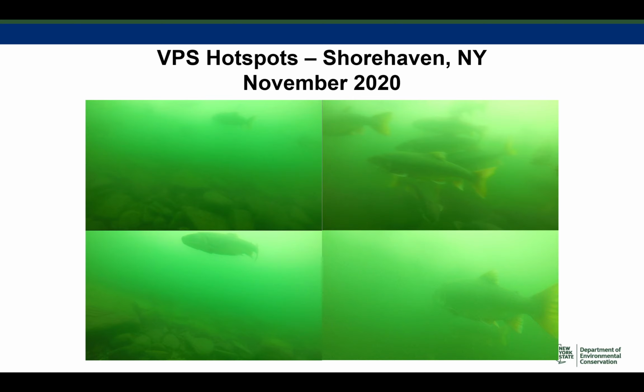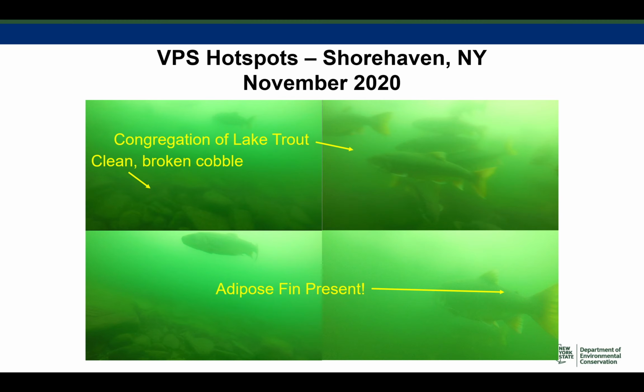We have this large congregation of lake trout, 7 fish deep. We have fish porpoising all around us during the daytime, other spawning behaviors going on. We have a lake trout with an adipose fin present, which was at least an interesting side note. But most importantly, we have clean, broken cobble. That's something that we didn't think was necessarily possible in Lake Erie at this time.